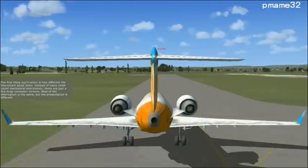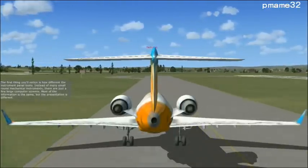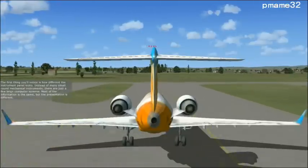The first thing you'll notice is how different the instrument panel looks. Instead of many small, round mechanical instruments, there are just a few large computer screens. Most of the information is the same, but the presentation is different.